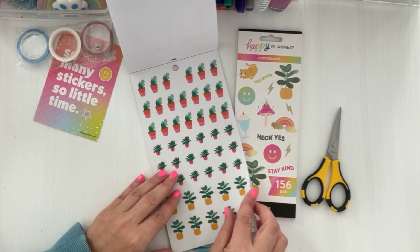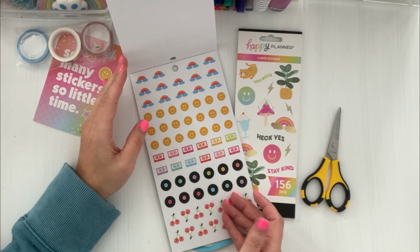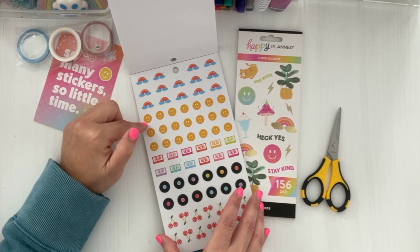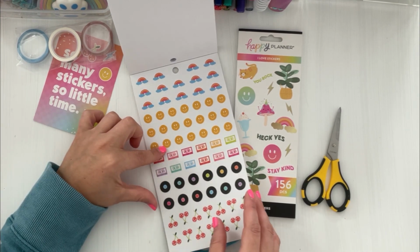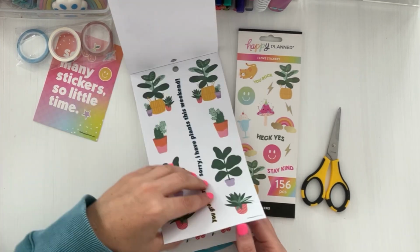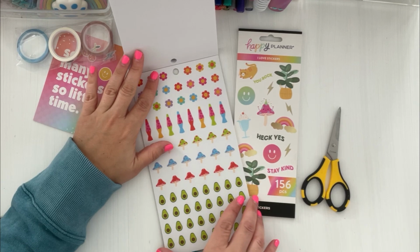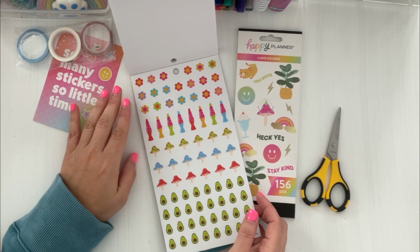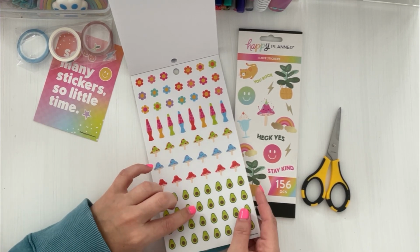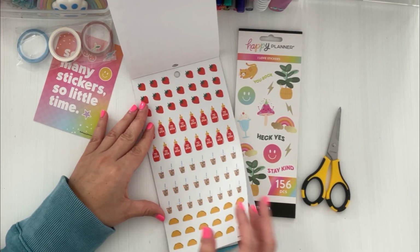A lot more plants here, clear stickers. And then I love that they added these couple of pages with the smaller icons. So we have the rainbows, the smiley face, these records and cassette tapes, and then the cherries. I love that the cherries look like disco balls. And so again, with the plants, you get a smaller page for that. So the flowers, lava lamps, the mushrooms and the avocado. Yeah, it's definitely really random with these icons, but it's a cute theme.